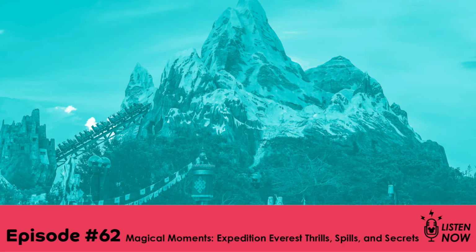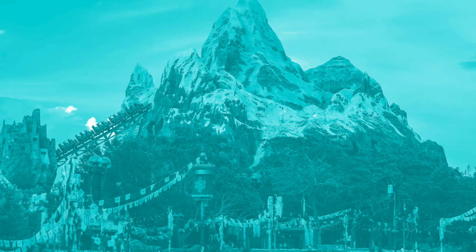Opened back in April of 2006, Expedition Everest isn't exactly a new ride, but that doesn't make it any less exciting. With a maximum speed of 50 miles an hour and an 80-foot drop along its twisting, turning track, this ride is well suited to those with a strong spirit of adventure.